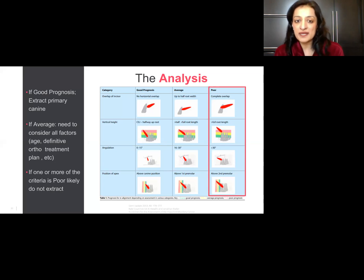If we're in the middle column, average, then we need to consider all factors, the age of the patient and the definitive orthodontic treatment plan. So we may still extract, but we're not 100% sure without knowing our full plan. And if we're in the poor prognosis, there's much less of a chance of deciding to save that tooth. So we might actually want to maintain the primary tooth. So this is not all-encompassing, where you see the impacted canine and you're like, okay, let's get rid of that primary tooth. No, we might not be able to save the permanent tooth, so then you want to hold on. So we want to kind of hedge our bets here.